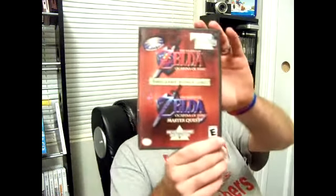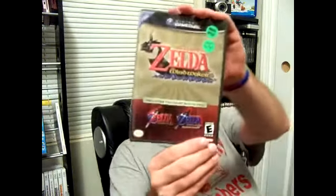Okay, moving on. The thing that I caught him slipping on is I got a copy of Zelda Ocarina of Time and the Zelda Master Quest. And also a copy of The Legend of Zelda Wind Waker and Master Quest Duo. This is a not-for-resale game, and in the rarity, it's pretty high up there on the GameCube. This game alone is like an $85 game with both discs by itself.